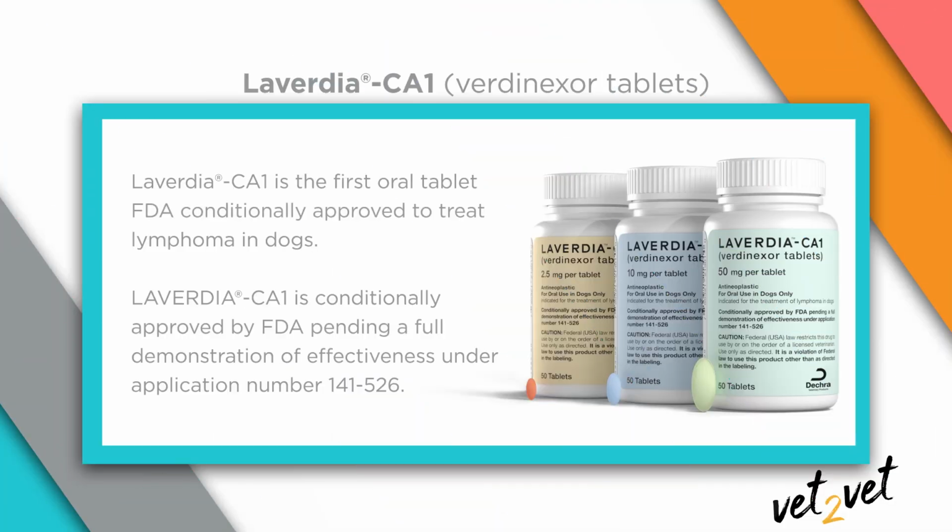But what's interesting for those more or less healthy lymphomas, an interesting drug that's come out is Laverdia-CA1, verdinexor tablets. This is something that we can actually use to treat lymphoma, but it doesn't cause that same drug resistance like we can see with prednisone.